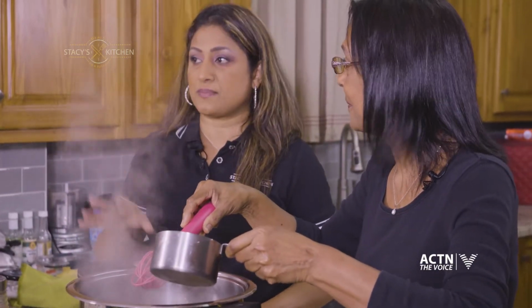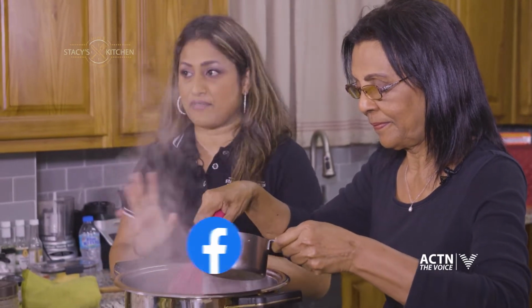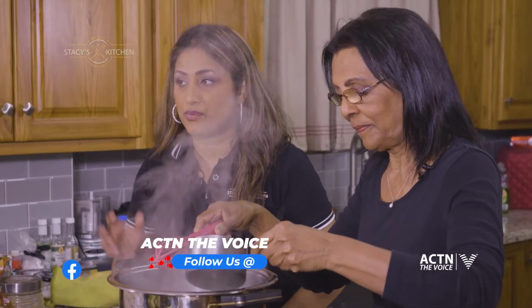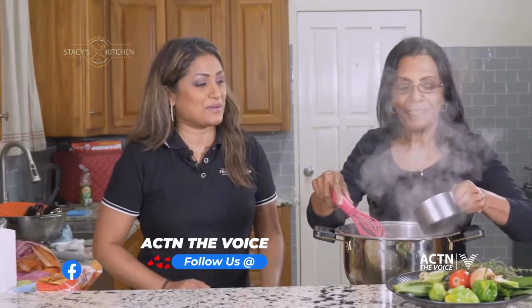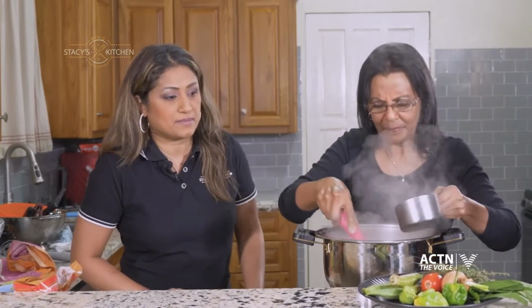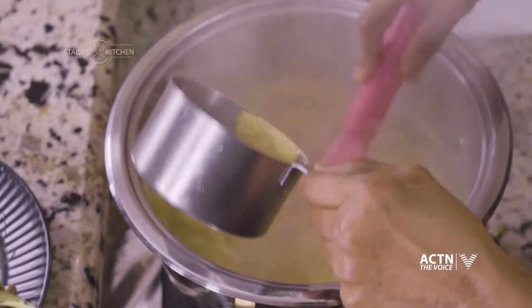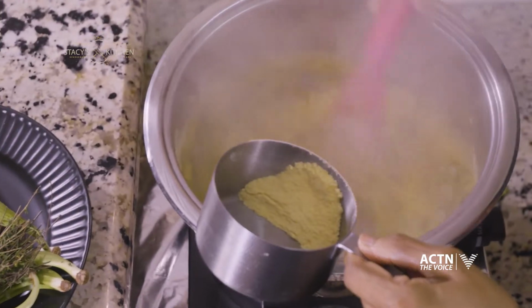Yes. And guys, the full recipe will be posted, so you don't have to worry. You'll get to see everything that we used and, obviously, how it's done here today. Yes. All right, so she's adding the cornmeal to the okra and veggie mixture.